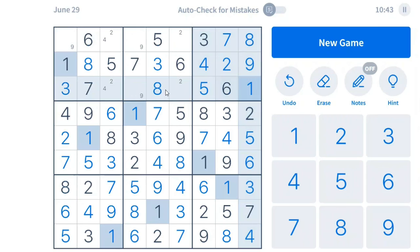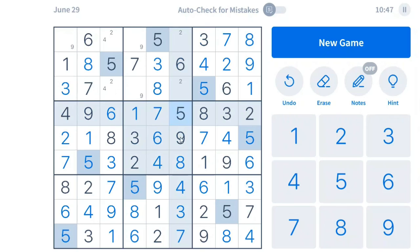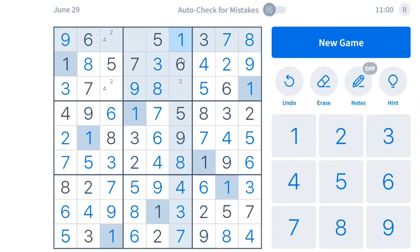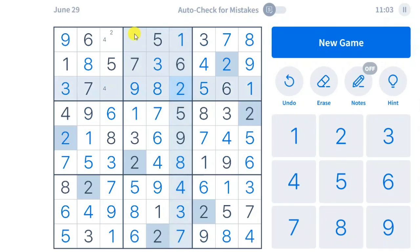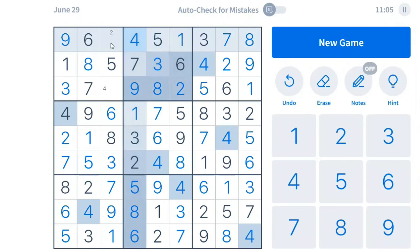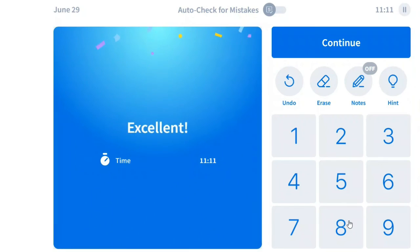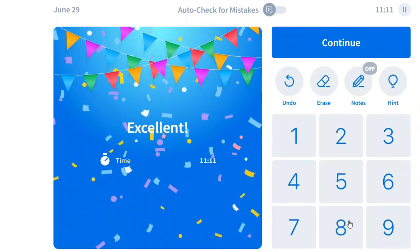1, 8, and then we've almost finished it. Slowly all the pairs are solved. That must be a 9. And we need a 1 there. Yeah, that makes that a 2, and that's going to be a 4. That makes that a 2 and a 4. And then we've solved it in 11 minutes and 11 seconds.